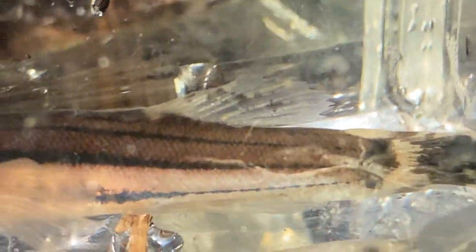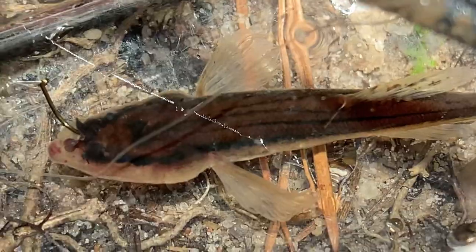It's got all those stripes going down its side, and the back is really stripey as well. It's got really giant pectoral fins. I didn't realize that they had such large pectoral fins. That's crazy. Its anal fin and dorsal fin are kind of big, too.